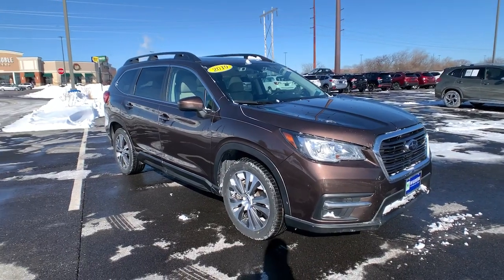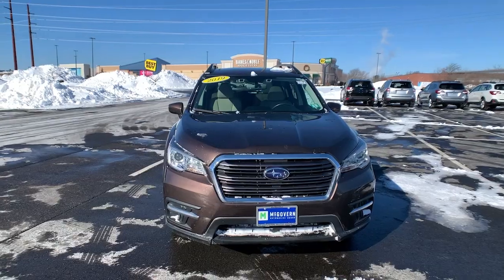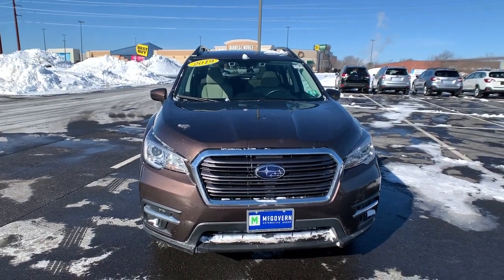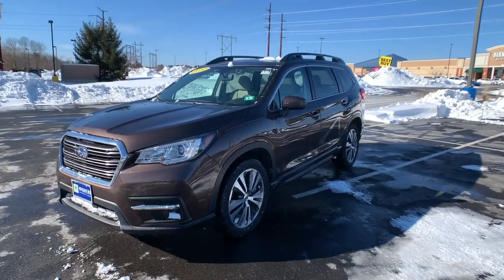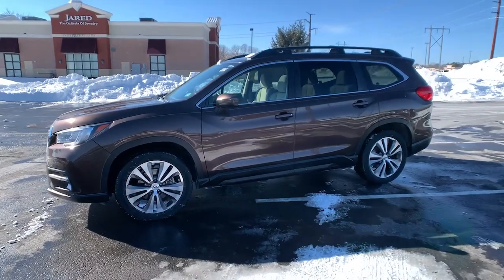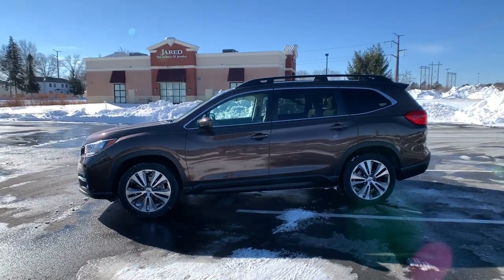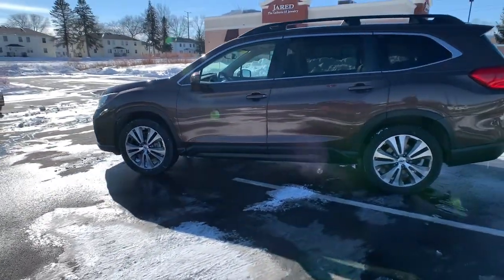Take a moment to check out the 2019 Subaru Ascent. With less than 50,000 miles on the odometer, this vehicle provides excellent value. Here's a stylish and versatile Ascent that's ready for your family adventures. Smooth and capable, this spacious three-row SUV packs the features you need to keep your crew safe, comfortable, and entertained.